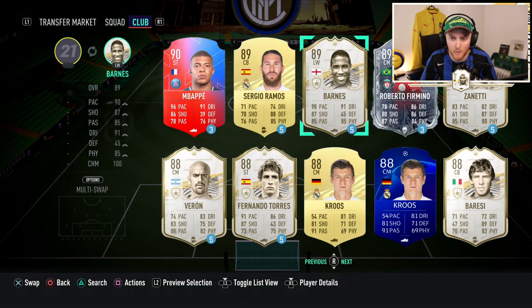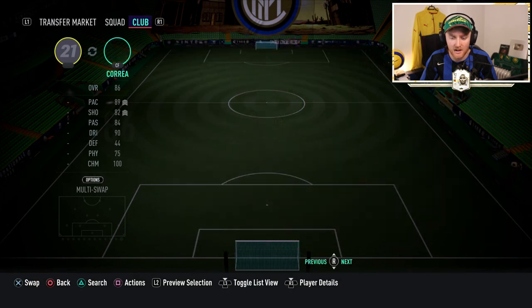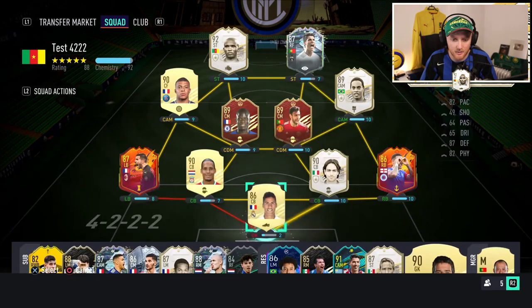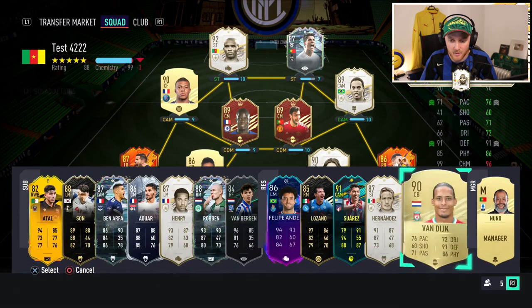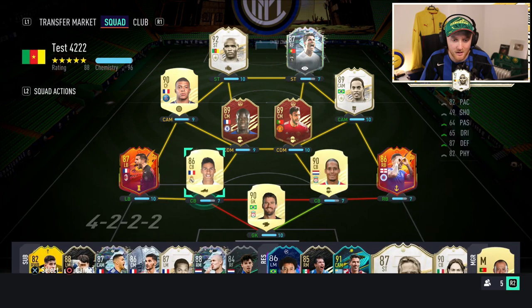We packed Immobile. We also packed Varane. Let's get Varane in there. Mate, what an unbelievable little set of packs there. Varane, see, the issue is, yes, but wait, no, don't want him for Alisson. Look, if we do Varane, he actually does fit with Kante there. The only issue is he's on 7 chem. Both of them are on 7 chem.